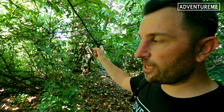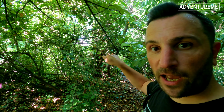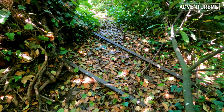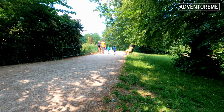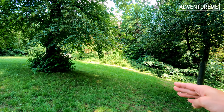So none of this would have changed, but this section here is level with the road, and then just over here it goes into a steep hillside going up. So that could be where the tunnel entrance was. Now for a second I thought that was some pieces of railway track down there. Not that you would find them there, but that's fencing. I thought it was a railway track. So I'm going to hedge my bets and say it was where I was in them trees there. You can see how steep it is down there.